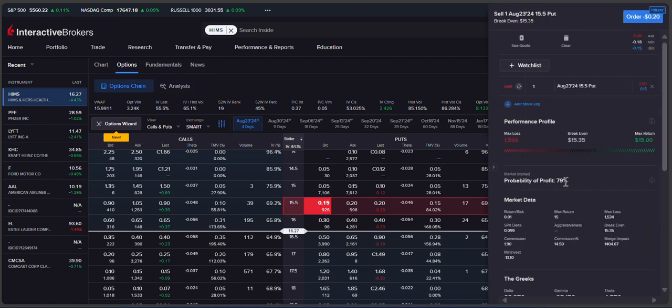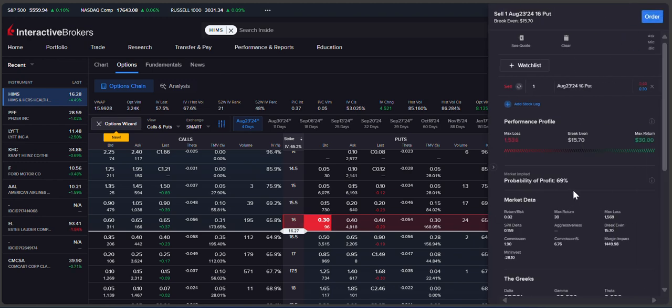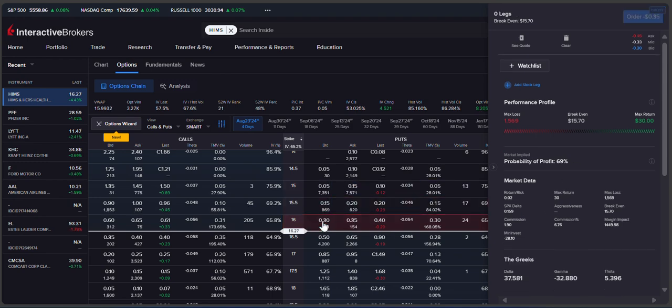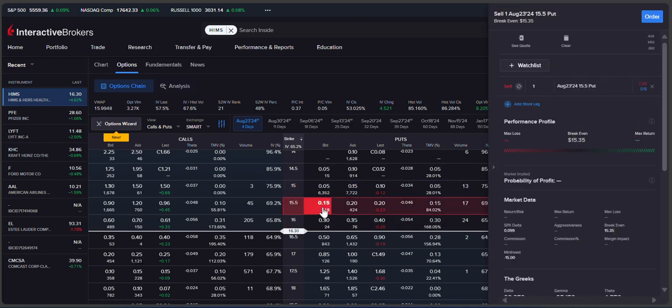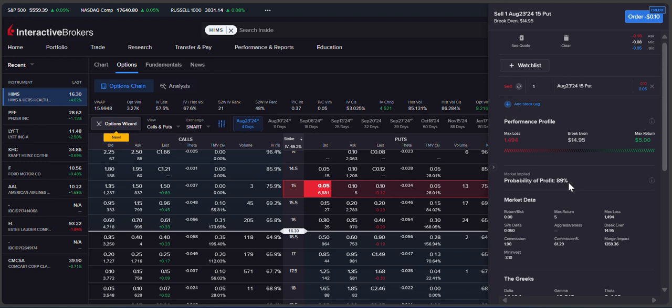This has a probability of profit of nearly 79%, right? It will allow us to get $15 for each put, all right? Let's see, this one is probably far too close to the current price, so I'm not going to bother with this one. But this one is probably our best chance, but we'll see the other ones. This one has a probability of profit, meaning expiring worthless, of almost 90%, but in return, of course, we only get $5 each out of them.